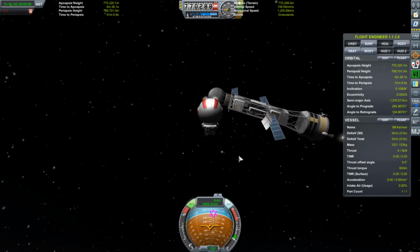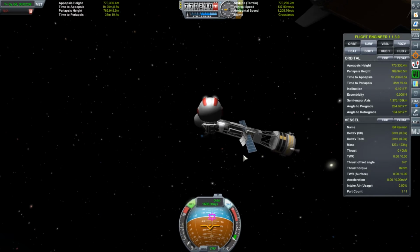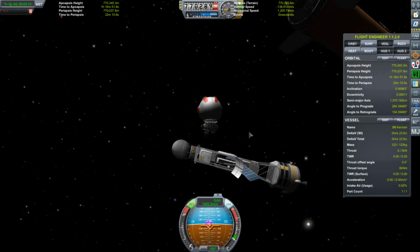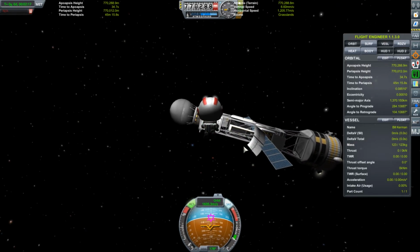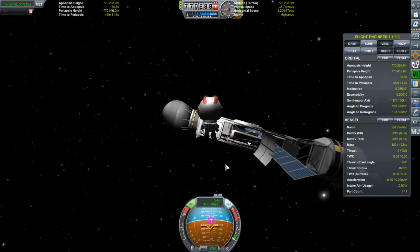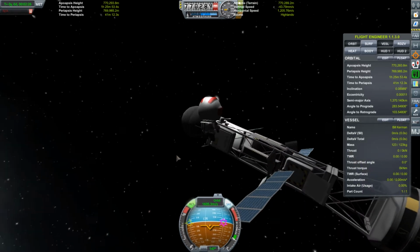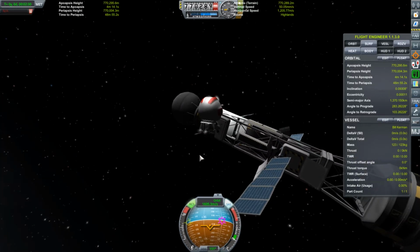Whoop. Hold your horses, Bill. Hold your horses. Now down a bit, forward. That looks good. Now we're gonna slow ourselves down a bit. Lower, lower, slower. Lower and slower. That's how we're doing it. And oh, wrong key. Come on. And yeah, we're up to it.